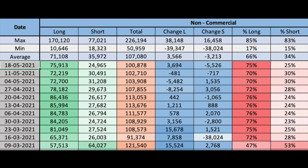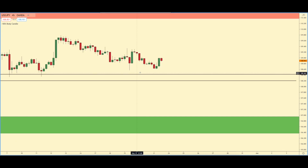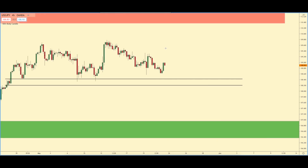All right, on to USDJPY. The banks added 3,694 longs and got rid of 5,000 shorts on this pair, which is kind of weird. We've talked about how this 4-hour demand has been holding up price for a while now.